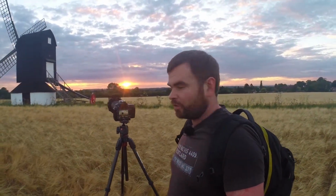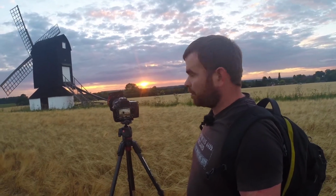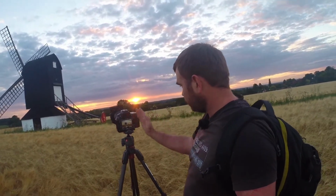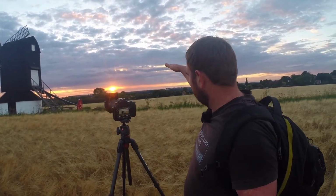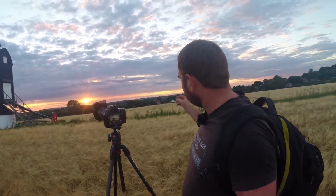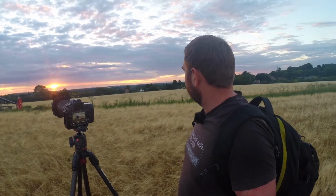Right, I've managed to find myself a nice composition here. So we're just at one of the back corners of the windmill here, and I've just got that in my left hand third. And then we've also got the sun setting just behind it. That cloud is actually working in our favor at the moment. It's just diffusing all of that harsh light. So that's really working well.